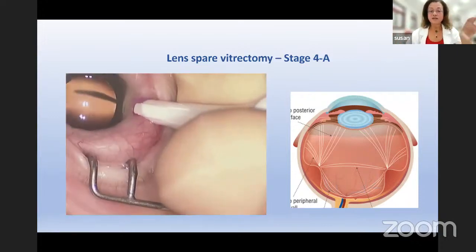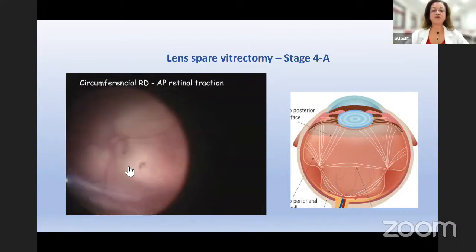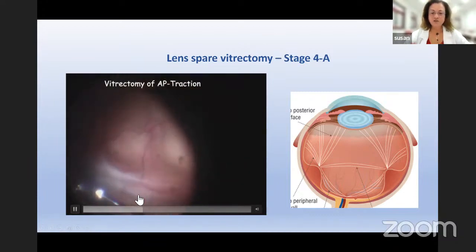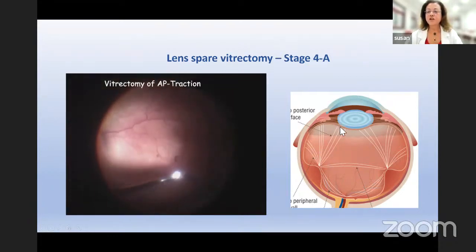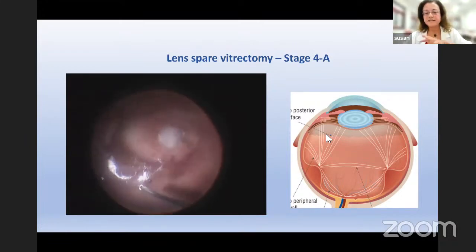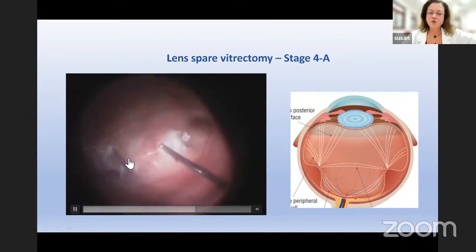So in 4A, the detachment is very posterior. And what we do is we get inside the eye in 4A and we read the retinal detachment. We can see the retinal detachment here, and after a central vitrectomy, you touch, and you know what kind of vectors of forces you must cut. So you cut all over the 360 degrees those vectors of traction. If you have doubt, you put triamcinolone. If you have doubt that you didn't cut all the vectors of traction in the vitreous, you color the vitreous and see exactly where the tractions are.